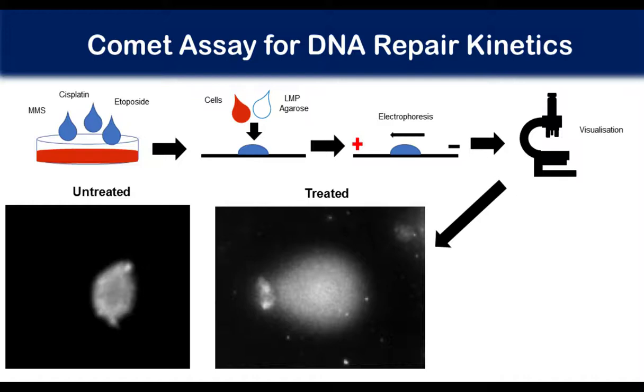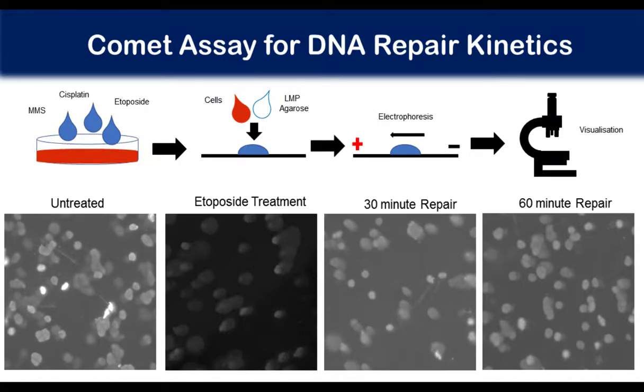You get a nice little tight circle at one end, which is the head end. However, then you get this balloon shape at the back. And this is due to the fact that the DNA has breaks, and because the electric current has been applied, it's allowed the DNA to migrate through the gel. This gives us an idea of the extent of damage within the cells. And so we can use this to understand how long it takes to repair that damage. For example, you take some untreated cells and then some treated cells. You can see untreated is very circular, whereas the treated are more like comet shapes. But you can allow the cells to repair after treatment.